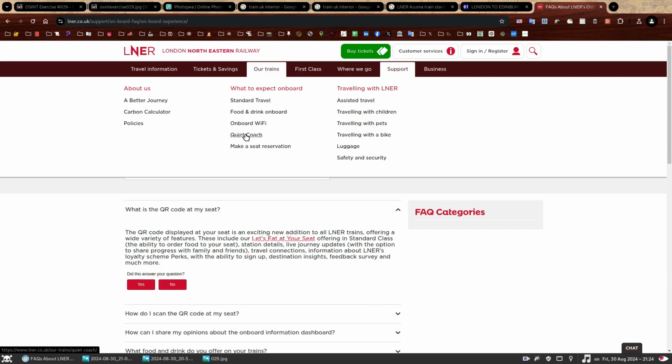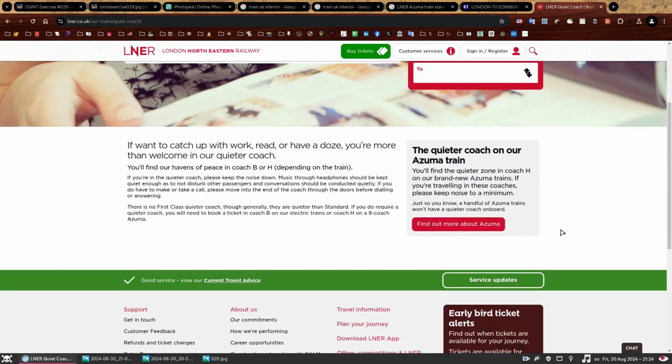It says quiet coach. Very nice. Let's click on it. And suddenly I already spotted the word Azuma. It's all coming together, isn't it? Okay, it reads, you will find the quieter zone in coach H on our brand new Azuma trains. Brilliant. That sounds like my kind of place. So let's find more about the Azuma.